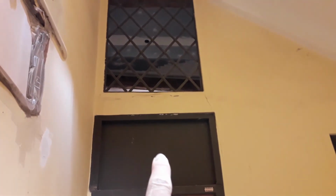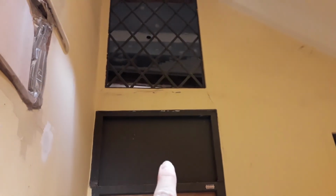It's more a question of what we want to do with this window. So again, we can open up the whole thing and make one great big window where the transom is. Or we can just keep these two openings as is, put clear glass that doesn't open here, and then put an openable window up here.